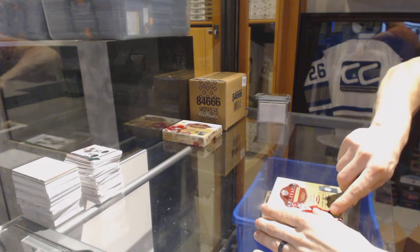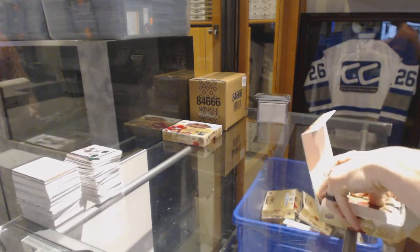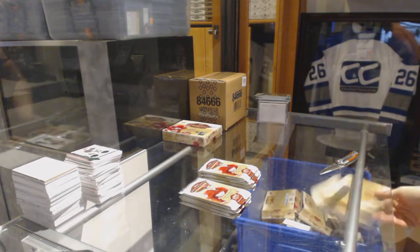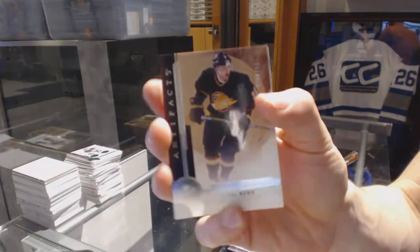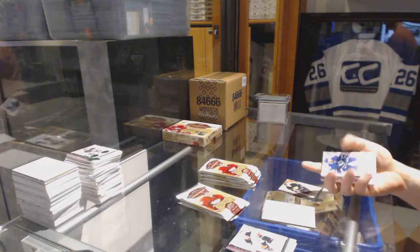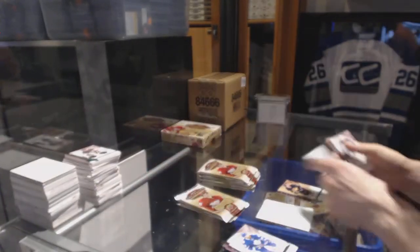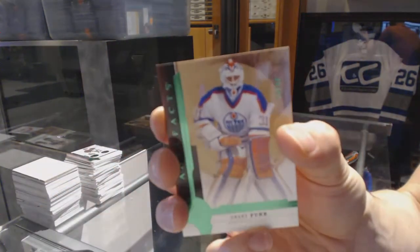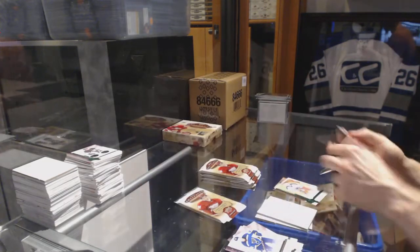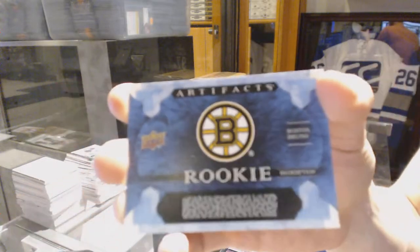Box nine. All right, we've got a legend number to 499 for the Vancouver Canucks, Pavel Bure. Rookie number to 999 for the Florida Panthers, Michael Matheson. Emerald number to 99 for the Edmonton Oilers, Grant Fuhr. Rookie redemption for the Boston Bruins.